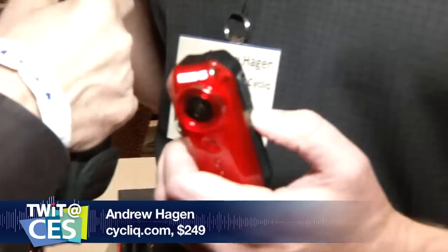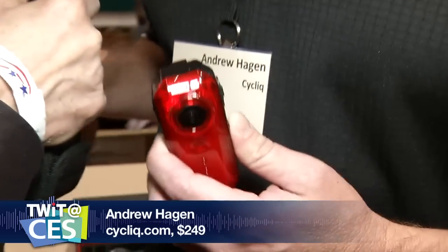Hey, you know, there are dash cams for cars. How about sort of a rear end cam for bikes? I'm here with Andrew. Andrew, tell us about your gadget here. Thanks, Dick. Yes, we've got a brand new product that we've just brought out called Fly 6. Now, Fly 6 is a fly on the wall that's looking out for your 6 while you're cycling your bike. And we have one here. Absolutely. This is one right here.